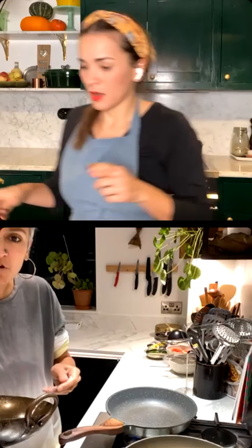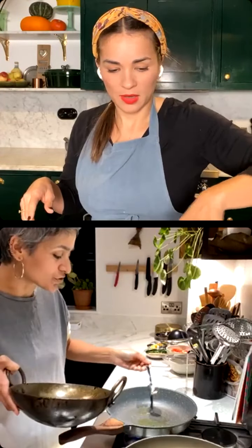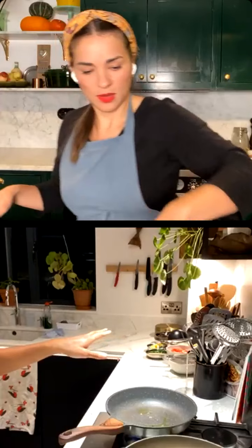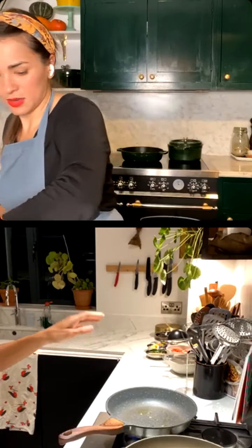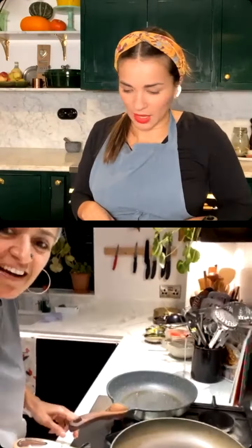What are we doing first? So we are going to first start cooking the tomatoes. I've got a pan, nice and hot. I'm going to add just a tablespoon or two of oil of your choice. I'm using sunflower oil, rapeseed oil. I've got that in my pan. Right, the oil's in the pan. I'm getting it hot, and then what do I want to do next?